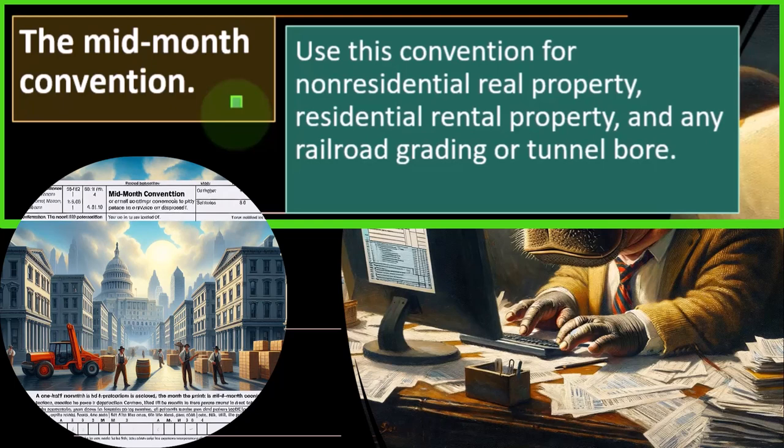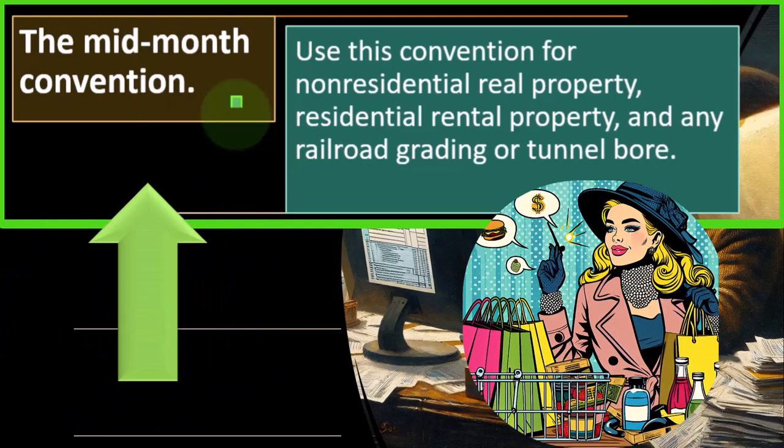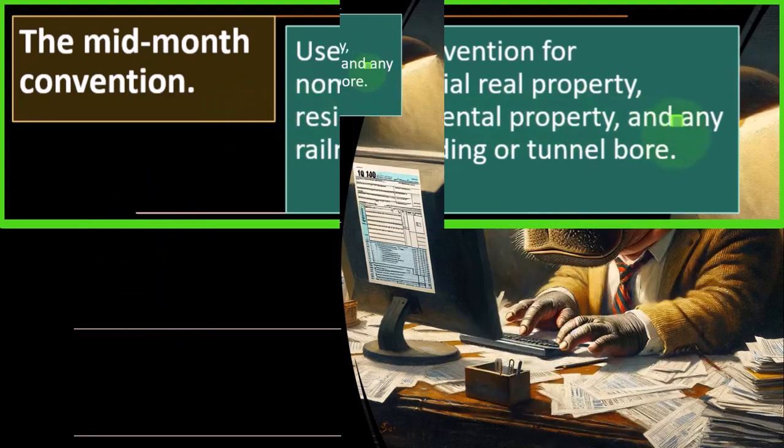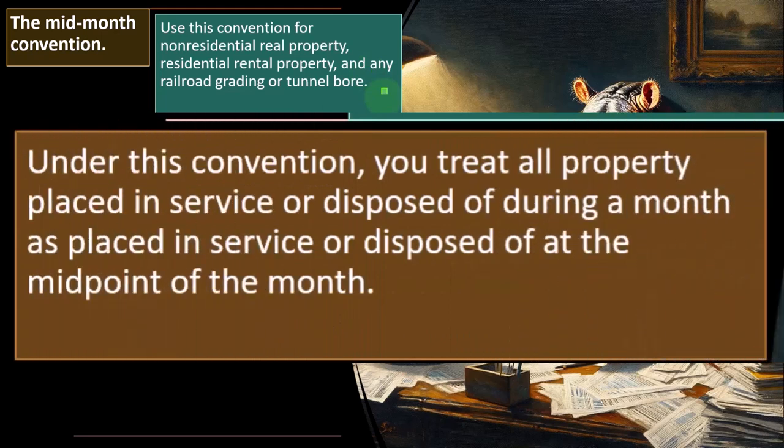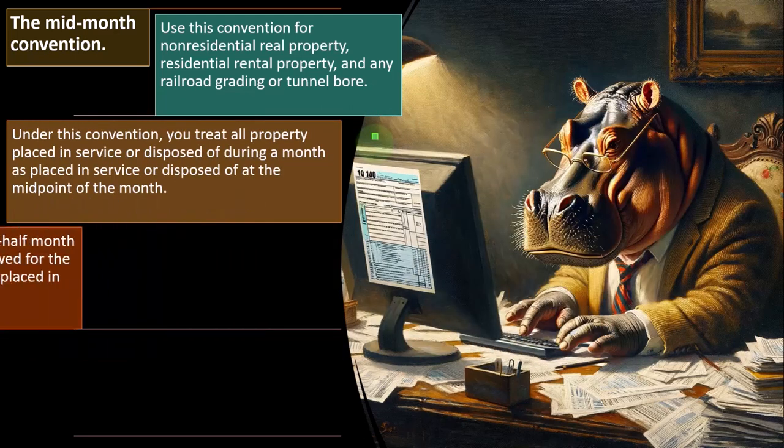I'm not going to assume that if I bought it in February, I actually bought it in the middle of the year, but rather a mid-month convention. So if I bought it on February 1st, then I'm going to assume I bought it in the middle of February, right? Mid-February, mid-month convention. That's going to make the calculation a little bit easier than if we had to break out the fraction of the year by days, for example. So under this convention, you treat all property placed in service or disposed of during a month as placed in service or disposed of at the midpoint of the month.